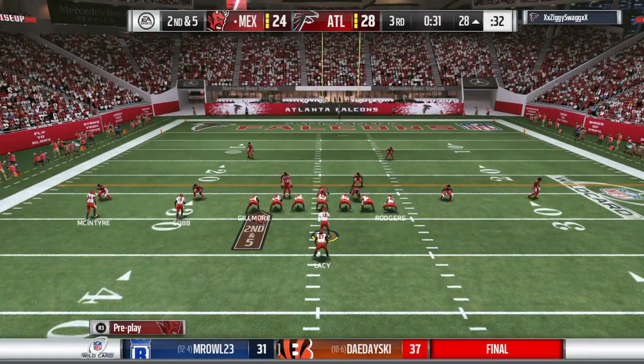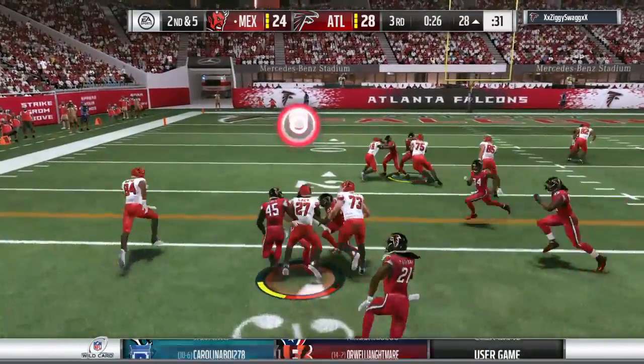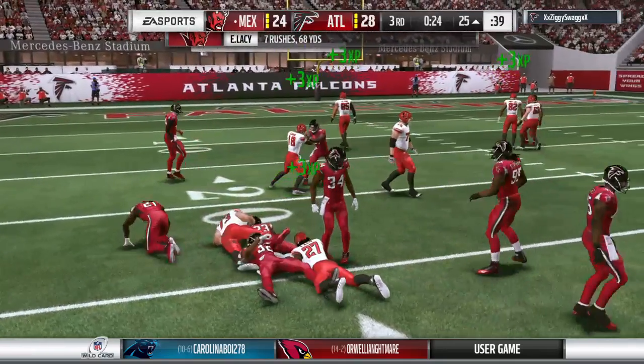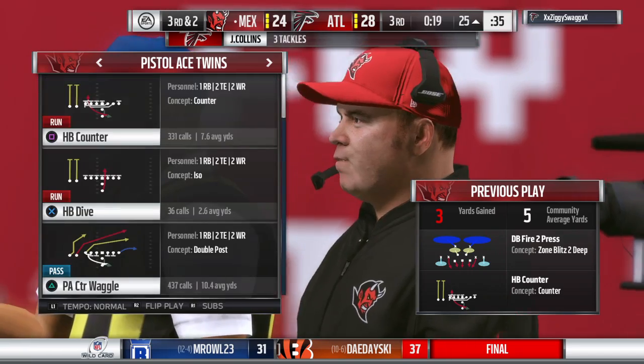And they're going to hurry back to the line now. On 2nd down, Lacy. Down right around the 25. Still a couple yards short of the first as the 3-yard gain brings up a 3rd down.